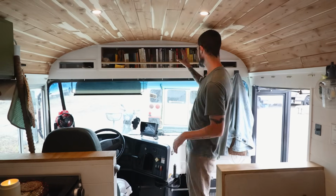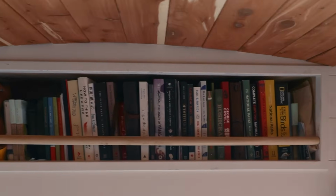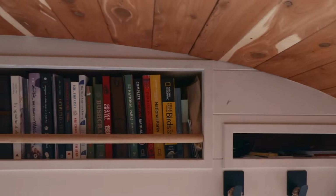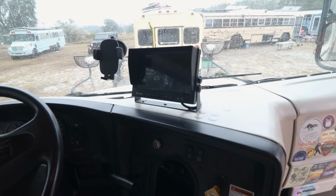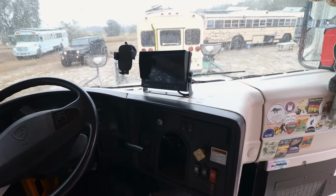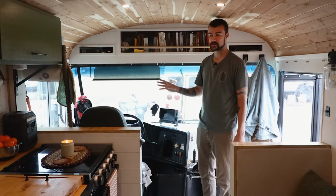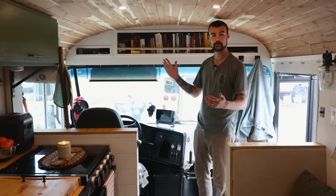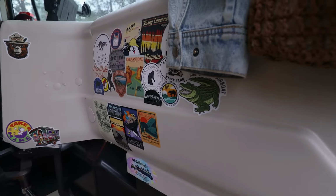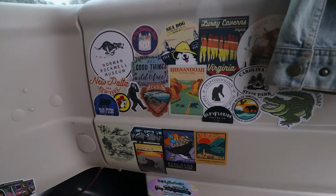And then our front cabin overhead here, we wanted to make it a goal being on the bus that we were going to try to read a little bit more. And then right here, this display is where all of the outside cameras feed into. This gives me a 4-way split screen so that I can always see what's going on outside of the bus. And it's always recording in case anything unfortunate happens on the road. On the dashboard is the one place that we decided to have all our stickers from our travels.